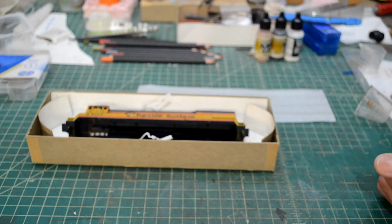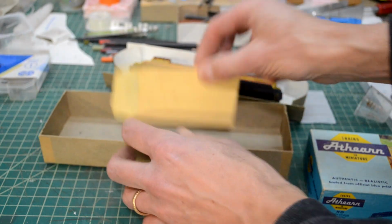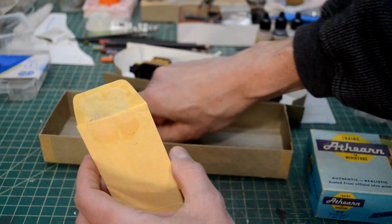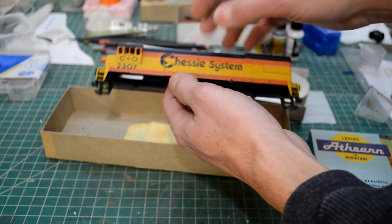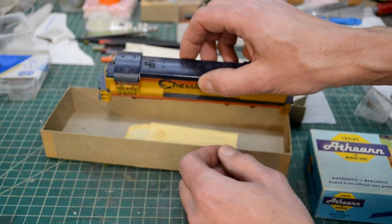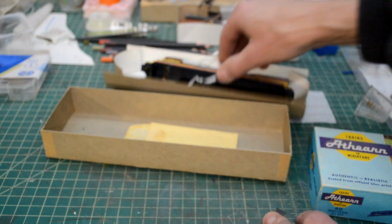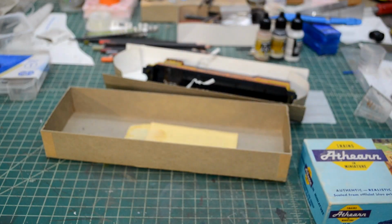Actually, I still have everything else that goes with it. I think you used to get a little package like this, a little envelope, and this would contain the stanchions to put the handrails on and whatnot, and then have the bell. It used to have a bell and the horn and all that good stuff. So yeah, that was this guy, and this is the packaging it came in. So we've come quite a ways since those days of Life-Like blue box engines for $16.